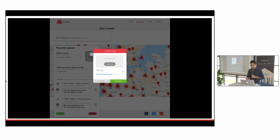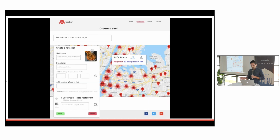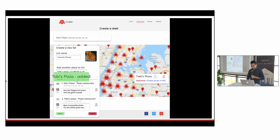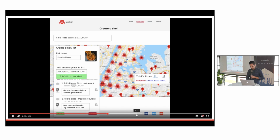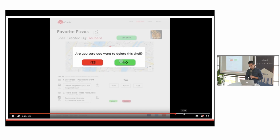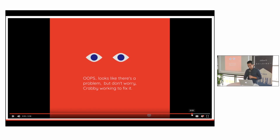So the process here is very simple, you can see that everything is on one page. You don't get shifted to any other page, and you get play-by-play instructions on how to do everything. I'm just going to skip a little bit. So you can share each individual recommendation or shells, more micro interactions. I added some error screens here.